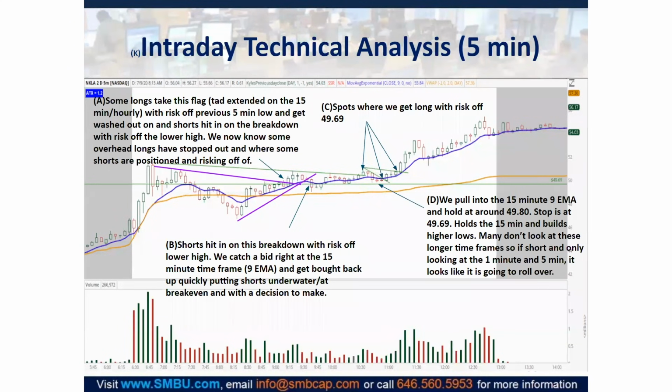Something that's really important to note: when I first got involved in the market, I certainly was not looking at multiple time frames. I was looking at the 1 minute and the 5 minute, and really that was it. A lot of other people also do that. Newer people to the market aren't really looking at a handful of time frames. They're looking at the 1 minute, maybe the 5 minute, and that's really it. But if you zoom out to the 15 minute, it's actually holding up really well. And if you use the 9 EMA as a reference point, you can see that it's in fact still really bullish and not breaking down.